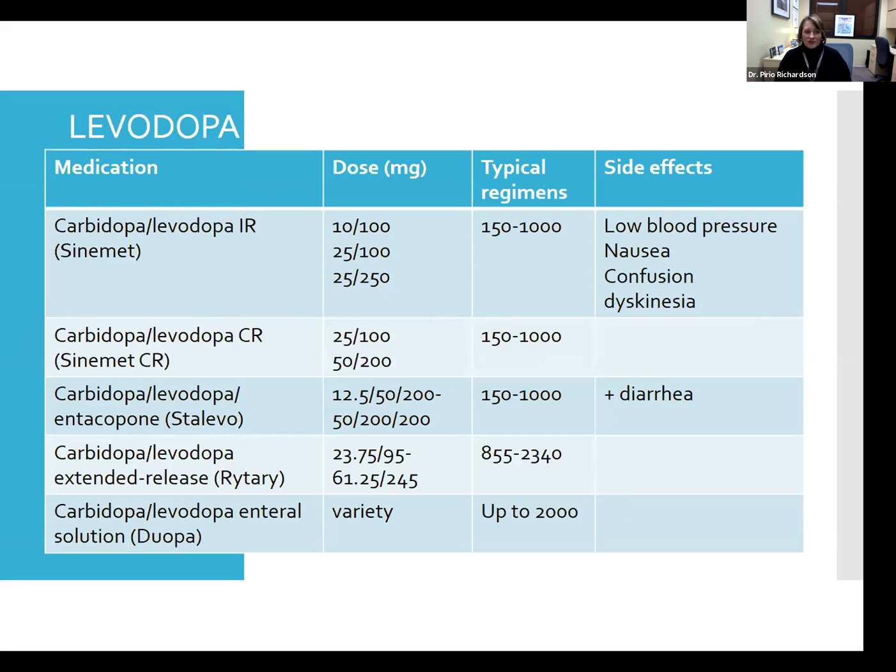There's a preparation of levodopa called Stalevo, which is the trade name, and it combines carbidopa, levodopa, and entacapone. Entacapone is a medication that can allow the levodopa to last a little longer in the nervous system. There's also a new carbidopa, levodopa extended release preparation, within the past couple of years, called Rytary. And then finally, we can also deliver carbidopa, levodopa through the gut with a pump and a feeding tube that can put the levodopa gel directly into the gut where it can be absorbed.